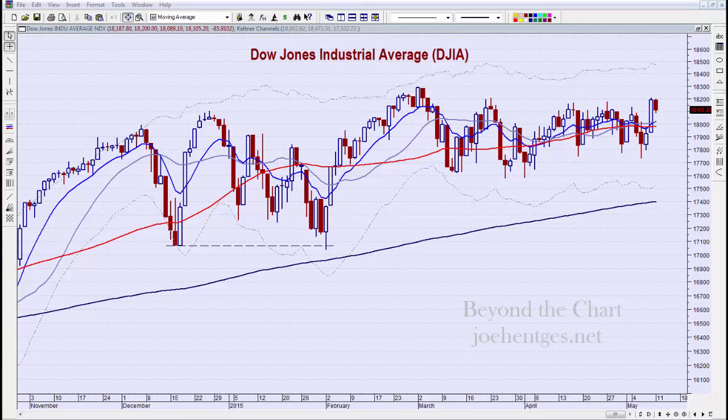Take a look at the market action today. Indicators, we're going to look at high yield bond fund, TLT, US oil, and gold. 4 stocks tonight: Apache, Caterpillar, Chicago Bridge and Iron, and United States Steel.